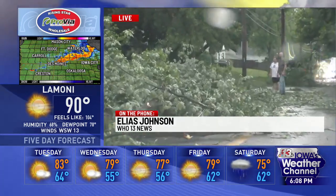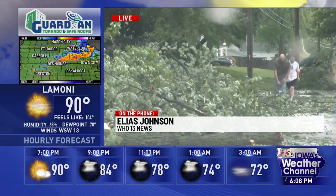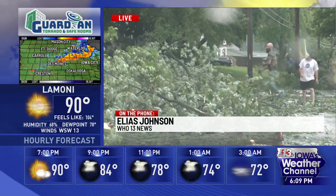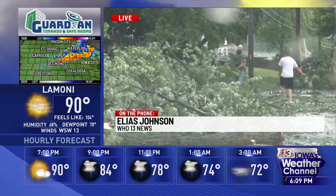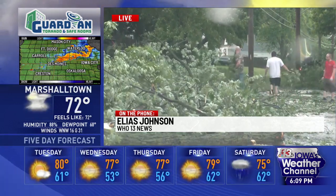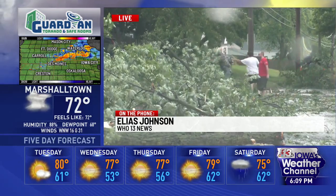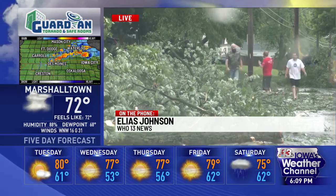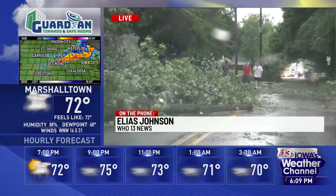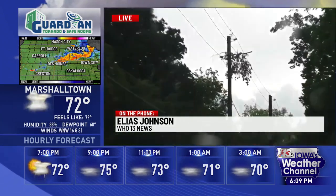I'll zoom in here. These are just neighbors coming out here, putting straps up on the limbs of these trees and pulling them off the street, Merle Hay Road, with their cars so people can get through. We beat the fire emergency crews here ourselves, and we've seen a few of them drive by, but it doesn't look like anybody's been hurt. But there's certainly a number of people out here just trying to clear the road so that people can get home tonight.